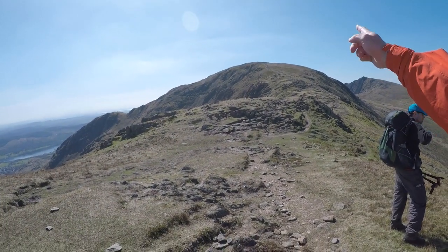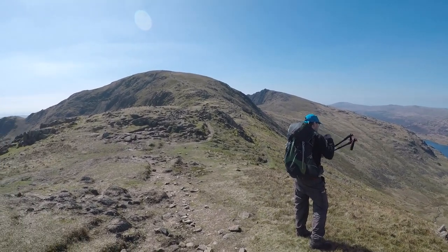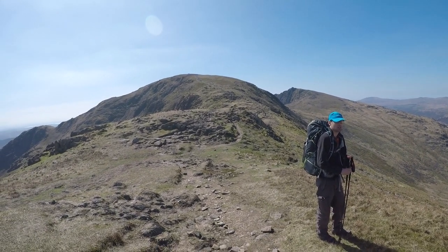Old Man of Coniston is up this path, and that's where we're heading. And we're doing rather well for time. Be dinner o'clock up there, won't it? Yep. I'm ready for some chow.